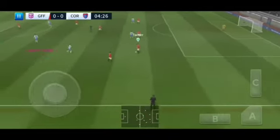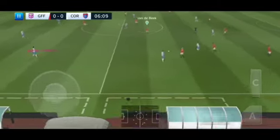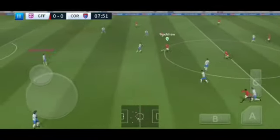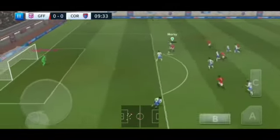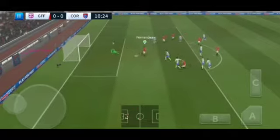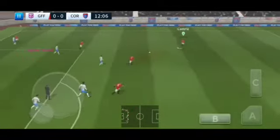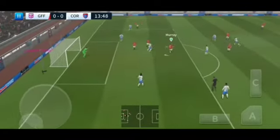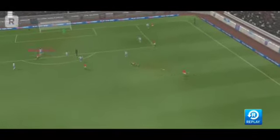Hernandez with the tackle. Good link-up play. Good ball. Oh, it's a clear chance. Good save. And he's stayed onside. Passed inside. Great chance here. That's nicely played. Here's the shot. What a finish. That's his first goal for the club. Let's see that one again.